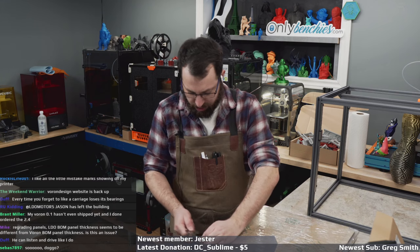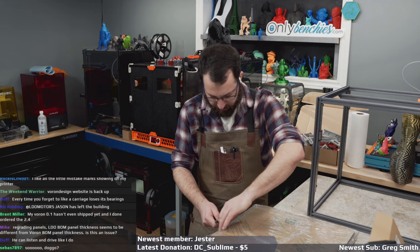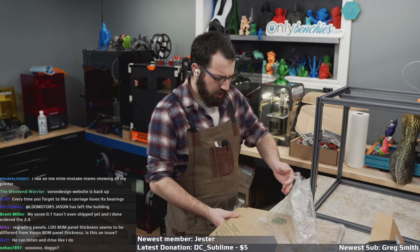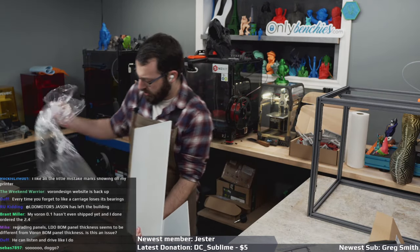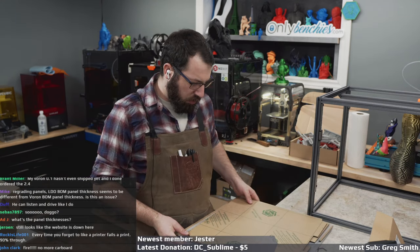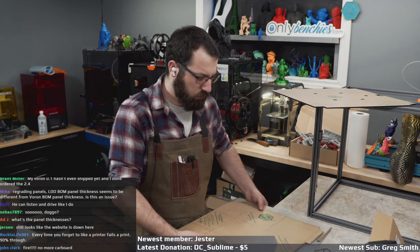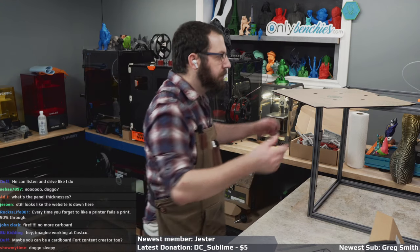Try not to scratch. Finish on any of these. What's the panel thickness? I think they're 3 millimeter. I haven't printed any of the panel stuff yet either. That's the door. So I need the bottom panel, which is, I believe, this one. Yeah. You can go down here for now. Stay.